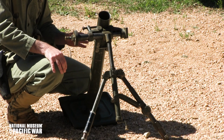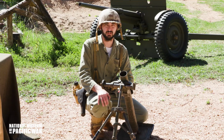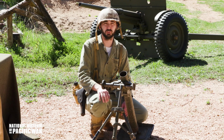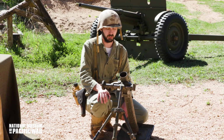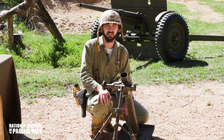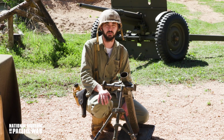One thing that made the M2 mortar exceptionally effective in the Pacific was its light weight. Weighing only 42 pounds, this weapon could be slung over the shoulder of a soldier or Marine and carried wherever it needed to go, whether or not there was a road that went there. Over 60,000 M2 mortars were produced during World War II, entering service in 1943 and remaining in service for decades to come.